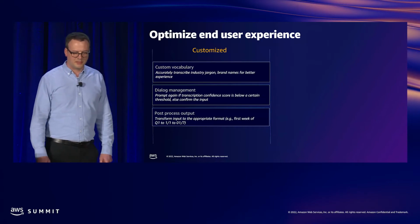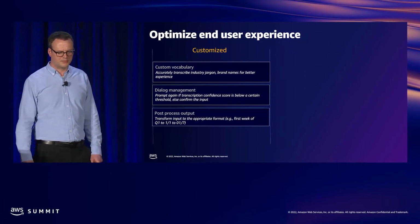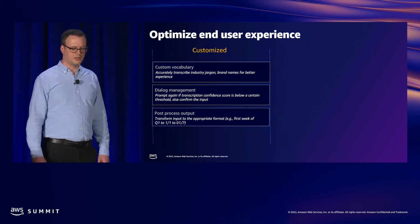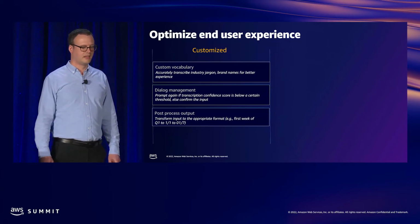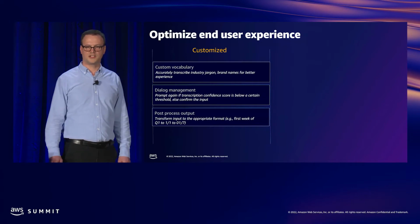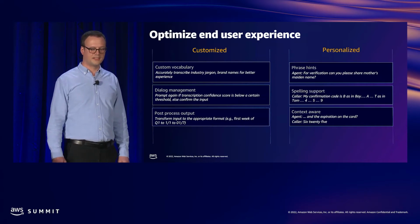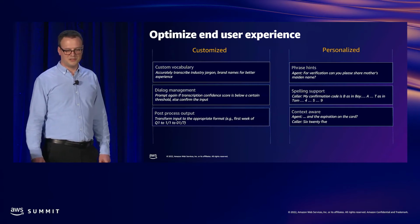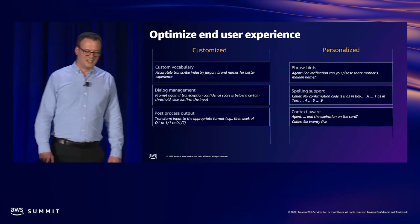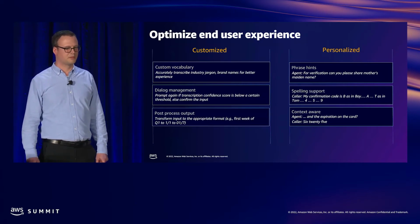To summarize, you can optimize the end user experience through customization. You can customize the vocabulary and customize the dialogue. You can also post-process and customize the interpreted input with ECMAScripts. Amazon Lex provides the capabilities so you can achieve these customizations. You should also personalize the experience for more efficient dialogue with callers. Phrase hints are good to capture names. Spelling support, including phonetic cues, are useful for difficult to pronounce or uncommon names, I should say. Lastly, you should use context for transcription as well as language to interpret for optimal results.